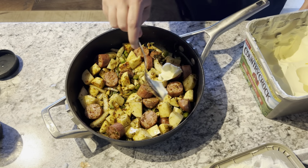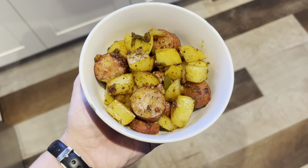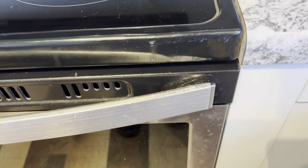So I just kind of mix that all together, make it in one flat layer, and then I always add a little bit of butter to the top, and then I put it in the oven on 375 for about 30 minutes, and I stir it halfway through. And that is that done. It is so delicious. It makes great leftovers, and it is just a really easy meal that you probably already have everything you need for.